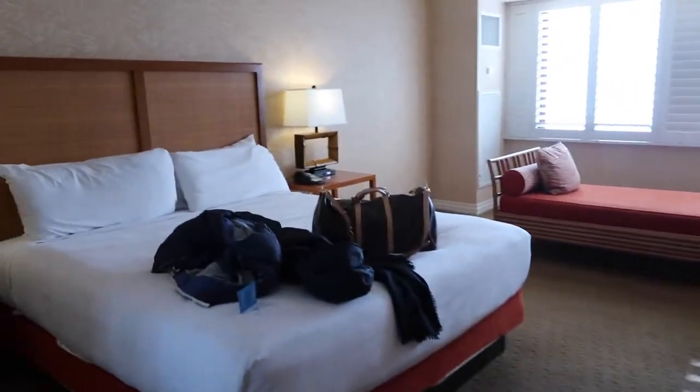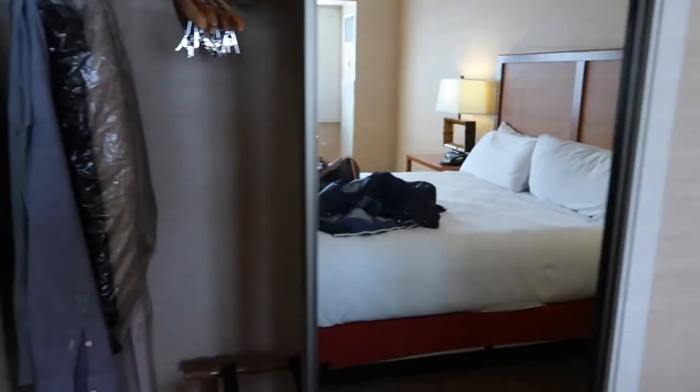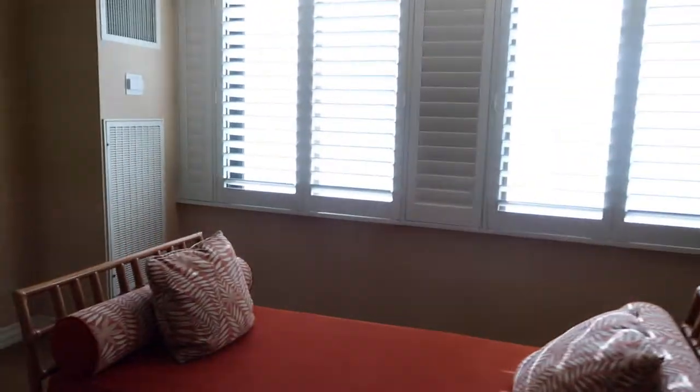So, single bedroom, and then a little closet to hang our clothes. Some of our stuff is already there. And then I guess that's a connecting room. Yeah, pretty standard coffee and a chaise lounge. And we're up on the 8th floor. And we just have a sort of pseudo view of the strip. So that's the front.